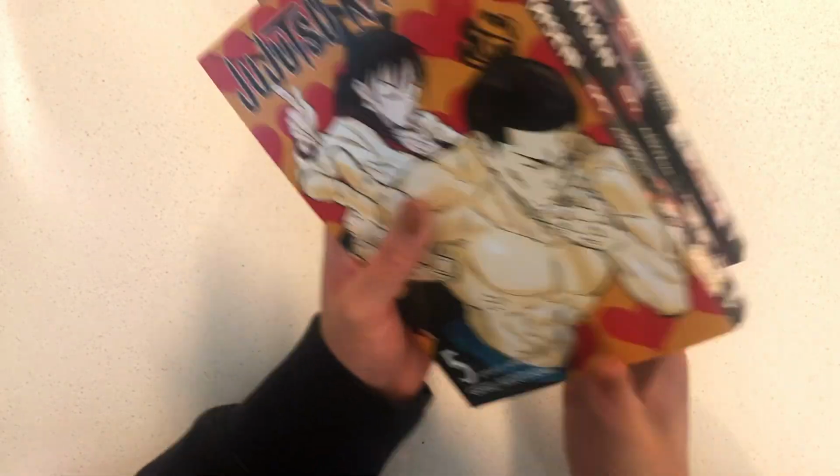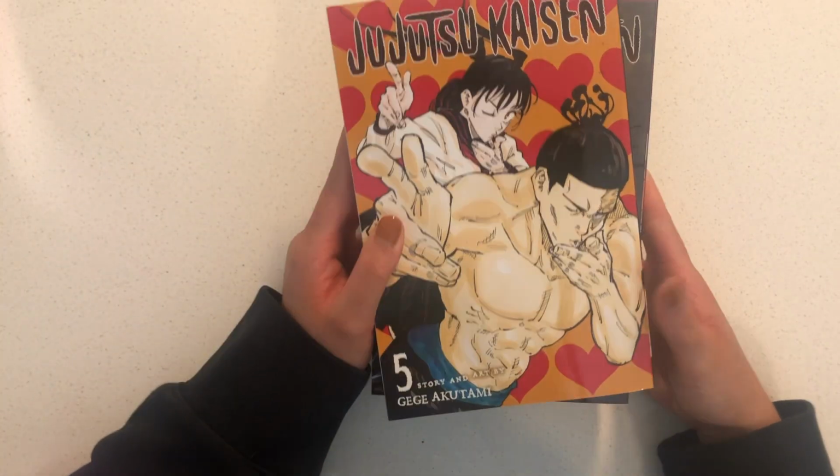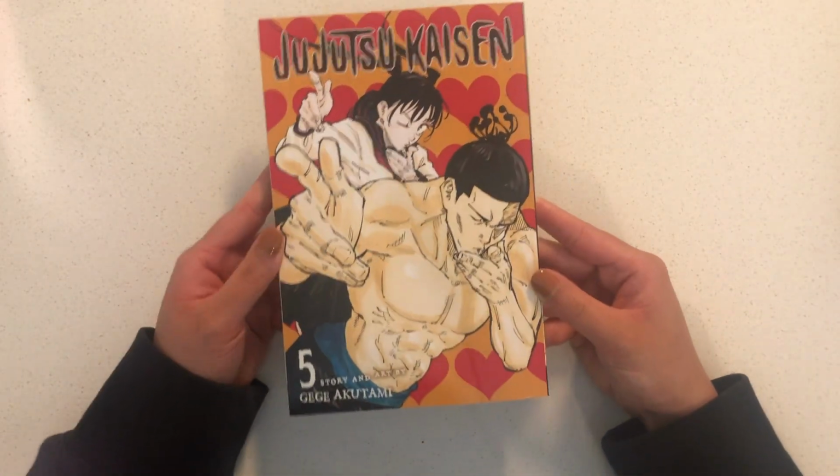Got more Jujutsu Kaisen volumes. Slowly making my way to completing Jujutsu Kaisen, or being up to date with it. I'm still missing 0, 2, and 4, I believe, but we're getting there. So I got volume 5.